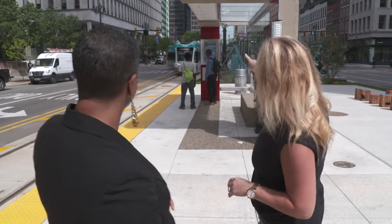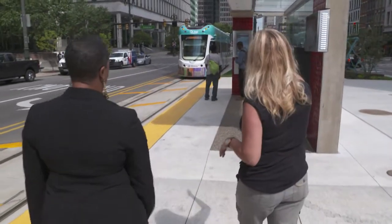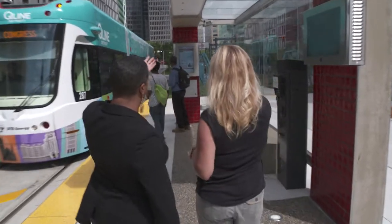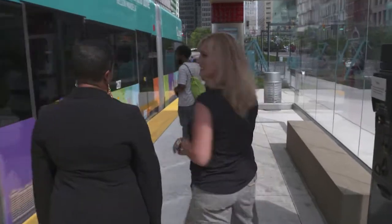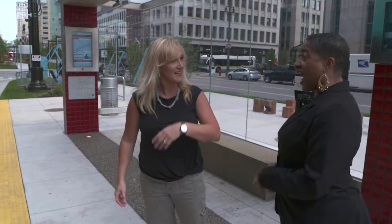I see there too, it's got a little ETA, so you kind of know when to get it. So we have our station, which actually has all of the information at our station. In the wintertime, we have a heater, so people are waiting for the streetcar as well. And obviously, we do have our screen that gives us the estimated time. So you want to jump on? Absolutely. Let's ride the Q line.